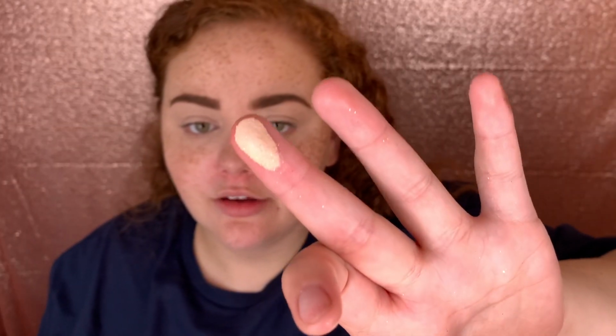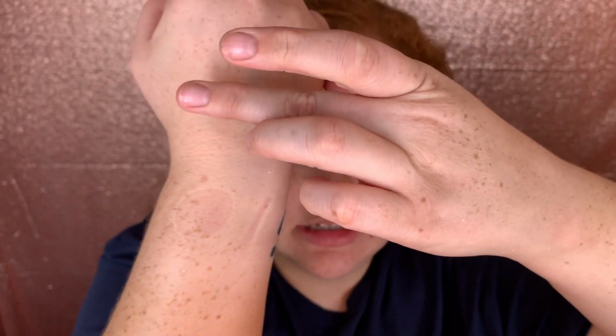This is the matte shade, which you can't even really tell. I put it right there, but you can't really tell because I'm so pale. We've got that shade. This is the sequin right there. This line down my hand here, you guys, is a vein. I'm that white. Right now on camera, to me, it looks like I am bruised. I'm not bruised, it's literally my vein. We've got metallic here.